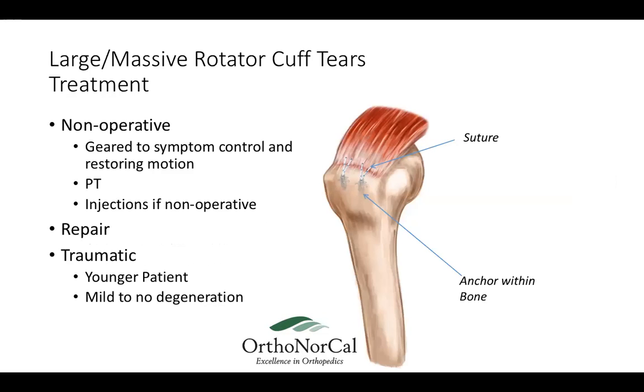So the treatment for larger tears, non-operatively, is really geared towards symptom control and restoring motion. A lot of the time you can see patients who've got very large cuff tears who have outstanding motion and minimal pain. Physical therapy works well, and people can consider injections if you're really going with non-operative treatment. On patients who have traumatic tears or younger patients or those who have mild or no degeneration, that's when you really start to think about a repair.